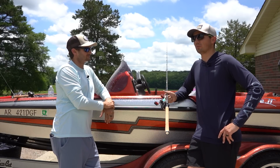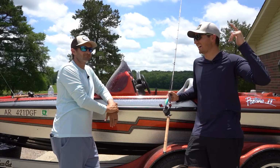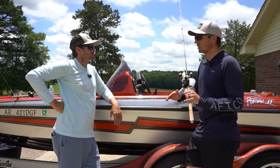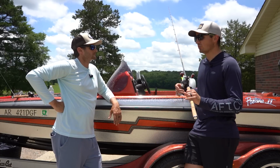For sure, and the other thing with that is that the jig and the worm are great if it was like today, bluebird skies, sunny skies, I'm not throwing the crankbait. If it's calm and sunny, that's when the worm and the jig are gonna be good, because those fish will get tight to that cover, tight to the shade around that brush. You don't need to throw a crankbait.